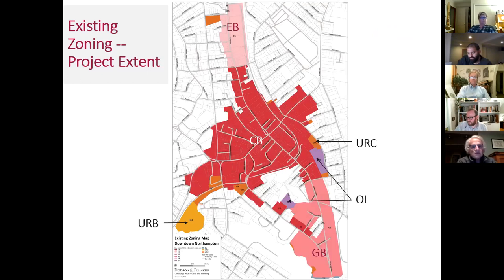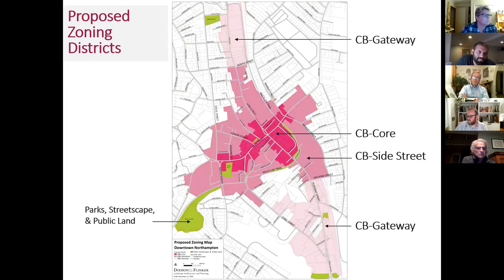So moving from the planning to the zoning. This is the project area. You can see that central business in the middle is the largest zone in the area. Then you've got general business at the south. There are a couple of pockets of office industrial zoning at the southern end of central business, entranceway business in the north. And then there are a couple areas of URC that the proposal is to fold into these new districts. Those are predominantly currently parks and open space areas. So this is the proposed zoning map for beginning discussion and conversation.